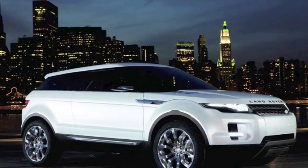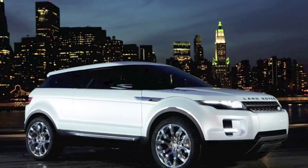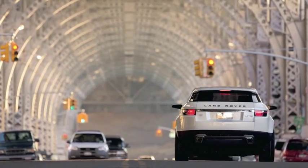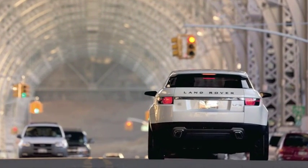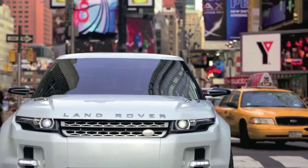My job day to day was to work on the exterior with the team, the clay modelers, and basically translate the LRX concept car into the production reality that you see behind me. That was basically to work with the engineers and everyone involved to maintain that concept car feeling right into production reality. Can you please explain to us the key features of the design of this car?